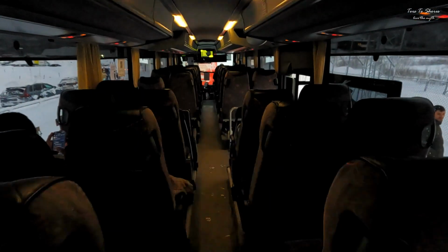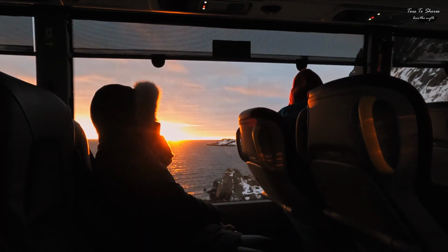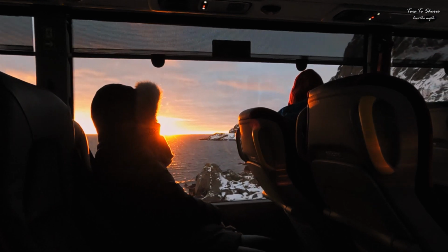When you are traveling in the direction of Aur, for the best views, we certainly recommend you to sit on the left side of the car or bus you are traveling in.